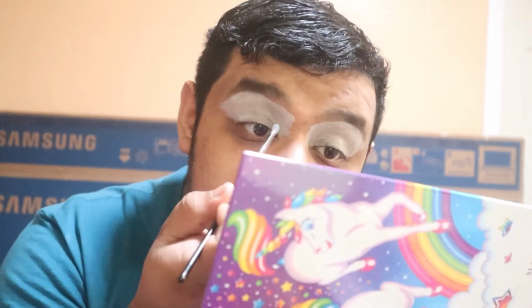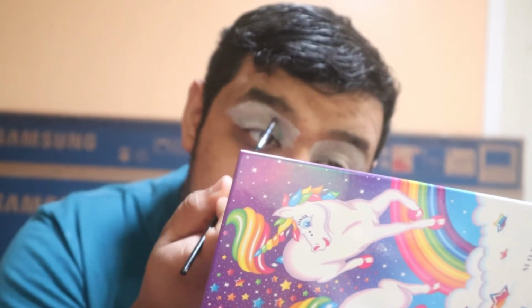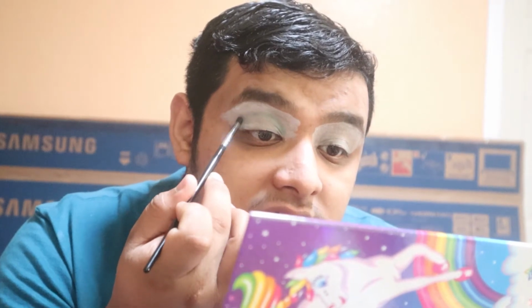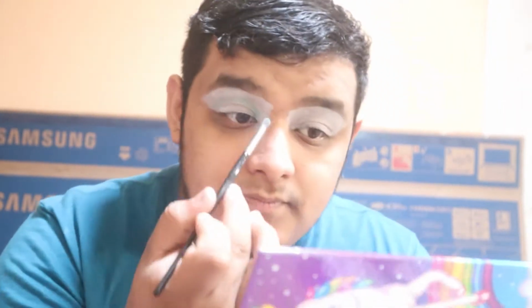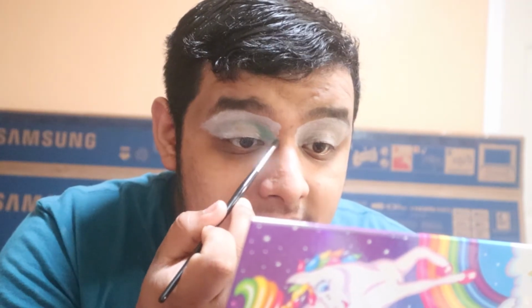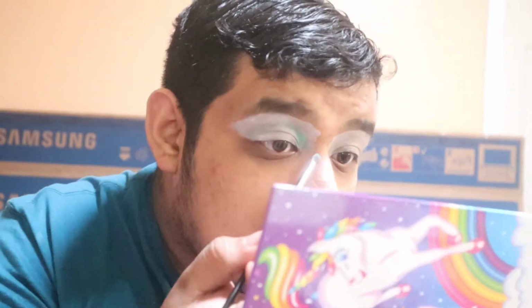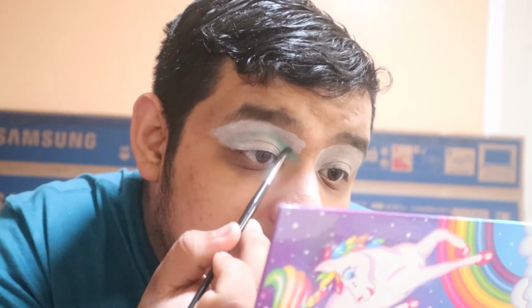And I'm just gonna tap it into my crease. Now I don't want to take it too high or too low because I am going to be cutting the crease. So I'm just going to put it right on the crease and then slightly build it up. When I add shadows, I like to take it in through my nose area and go just straight out like this, and add a little color.